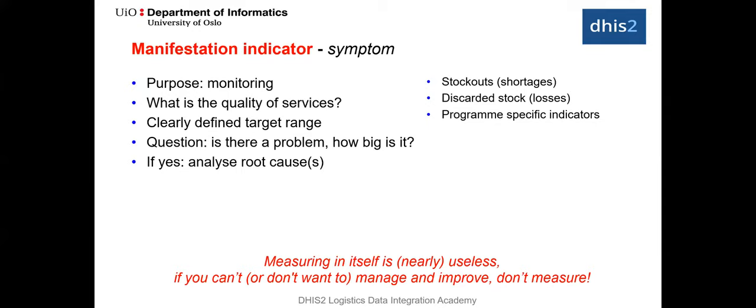And then the second manifestation indicator is discarded stock, which are stock losses. Again, if you have big quantities of stock that are lost, that have to be discarded, it still doesn't tell you why you have these losses. You just know for a fact that those goods have to be disposed of and are not available in stock, which is a problem, but then you still have to go back and find out what the reasons are. And then, as I mentioned earlier, you could have program-specific indicators. We'll come to that later, because as always, DHIS2 wants to keep the flexibility.